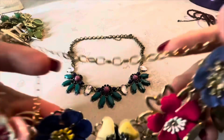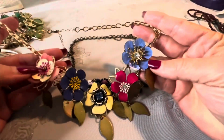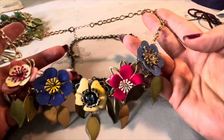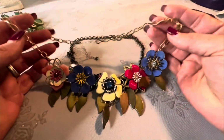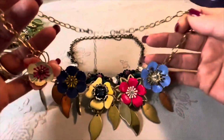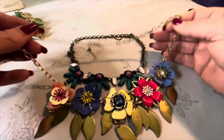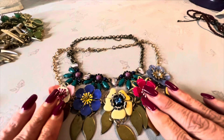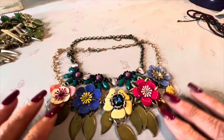Here is another one that I picked up today, a really pretty floral statement piece. This one has enameled flowers. Love how it has the large center cabochon in this one. Again, this necklace isn't signed, but it's so beautiful and colorful. Imagine wearing this with a string of really colorful beads. I think it would look just great. Not sure if I will resell this one or if I will keep it. Either way, I thought that this was a really good find. Don't know who designed it, but I still think it's a beautiful necklace.